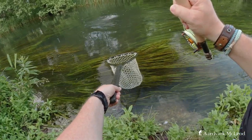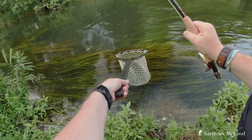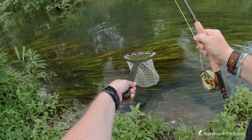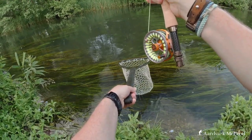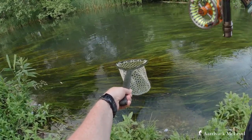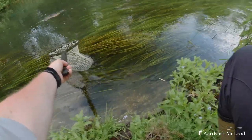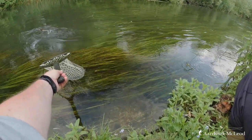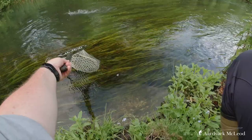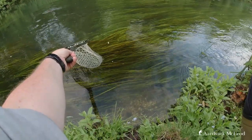That was an epic eat of note. He chased it. I love it when they chase it downstream like that. It gets me so excited. Come on. It's not ready yet. Head up. We've got a chance. As Mr. Buckley would say, got a chance. There's plenty of power in this three-weight, though.